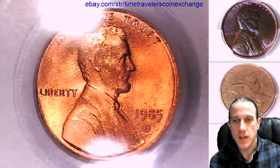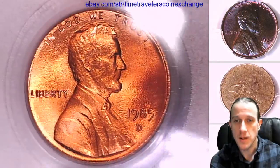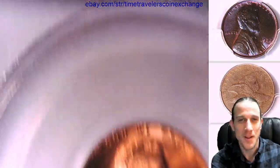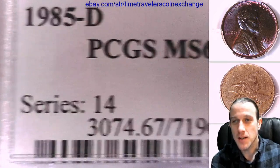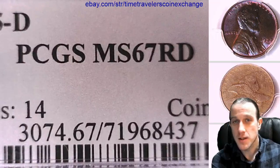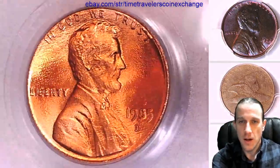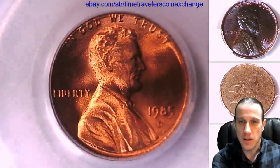The next coin we're going to take a look at is a 1985-D Lincoln Memorial Cent. It's a business strike coin from the Denver Mint, which just did a lot of proof coins. This one has been graded by PCGS, and they graded it Mint State 67 Red, a beautiful coin for the year. We'll take a look at the front, and then we'll take a look at the reverse.